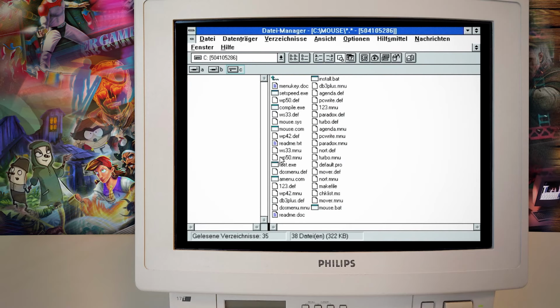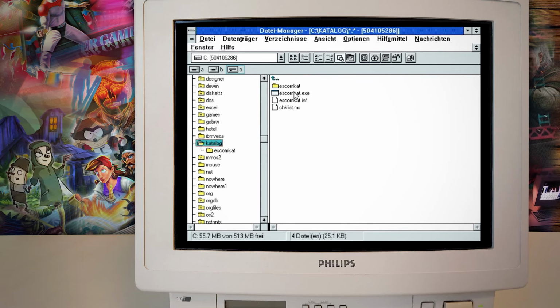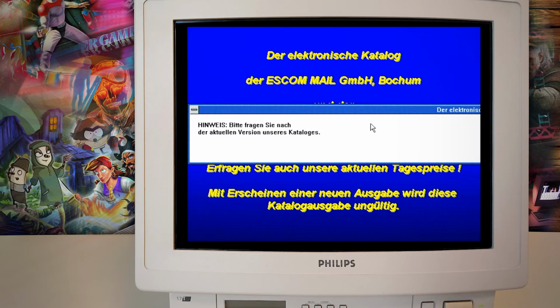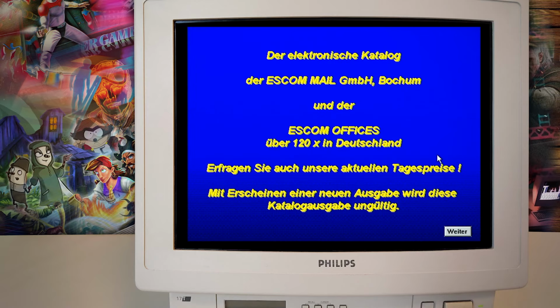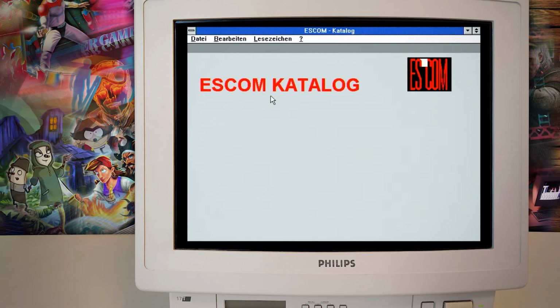There's also a real treasure buried on this old magnetic disc. At least retro enthusiasts might consider it a treasure. Hidden beneath the C drive is a digital catalog from a computer retailer. Not very special, you might think, but remember in the first part where I told you there were two major computer retailers in the early 90s in Austria? One was of course VOBIS, and the other one was ESCOM. Right, the same Escom which would acquire Amiga after Commodore went bankrupt in 1994.